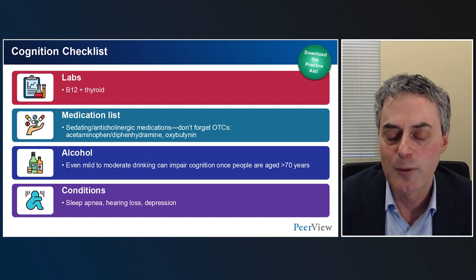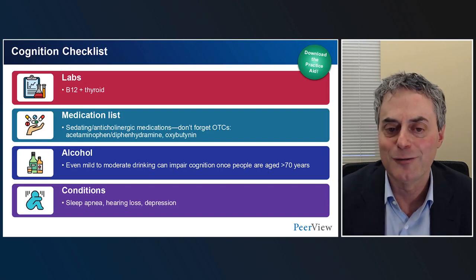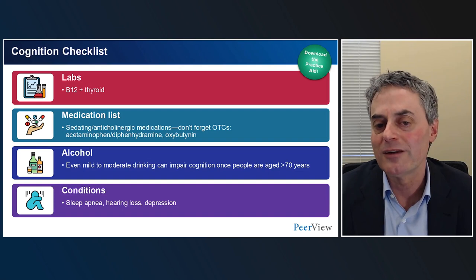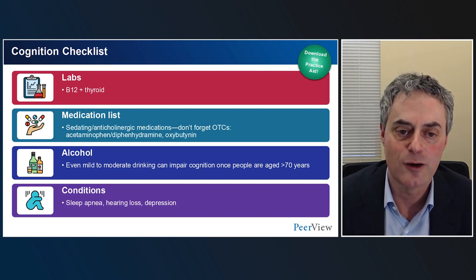The other really common medicine is one that sometimes people are put on and left on, even though they may not be getting that much benefit from it: a medicine like oxybutynin for urinary incontinence, also a very strong anticholinergic medicine.